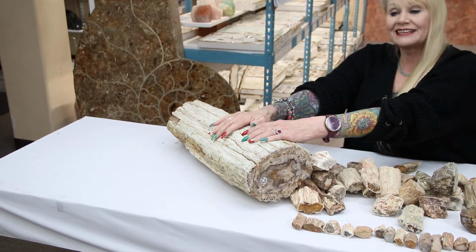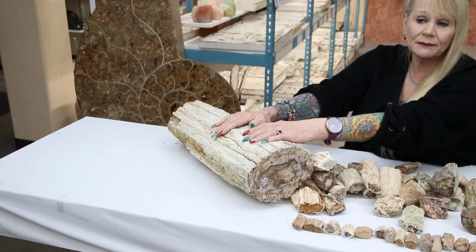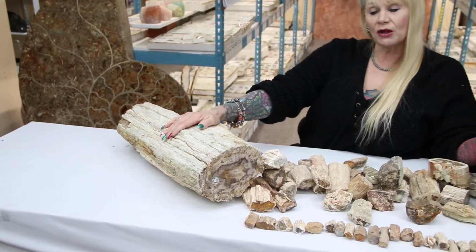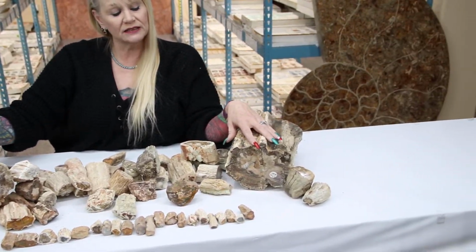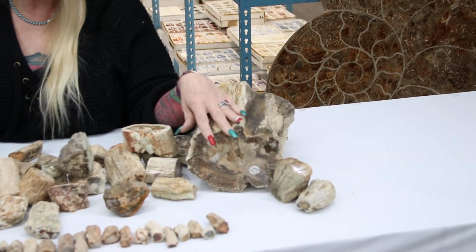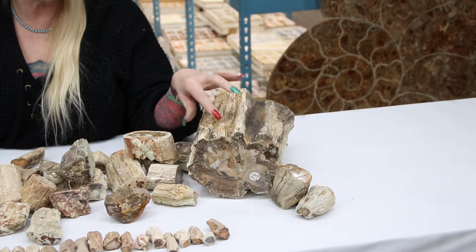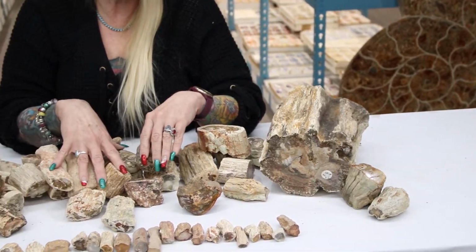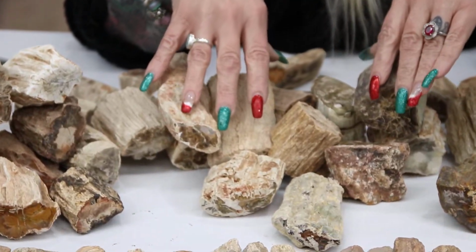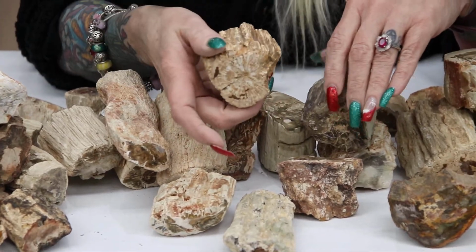So for an over 10 kilo piece, those are going to be about $2.96 a pound. For the smaller one I showed you, that is going to be a 5 to 10 kilo piece. Those are $3.22 a pound, a little bit more. And then for these small branches, which are rare, so we don't have tons and tons of them, these are only $10 a pound, and they're really cool.